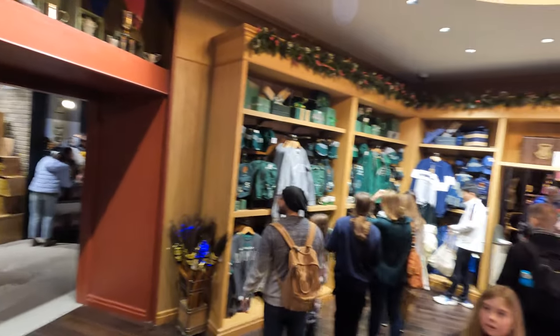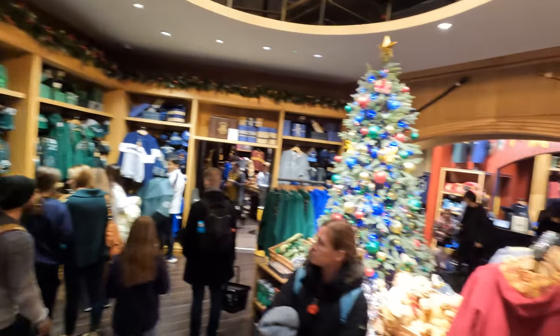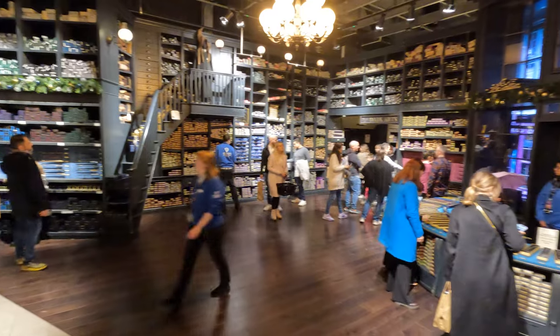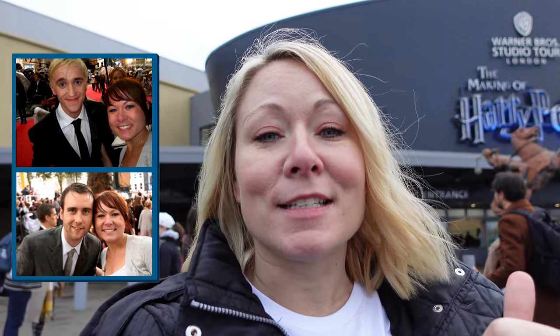We did get some chocolate frogs, of course, and some other goodies for the kids. The kids are gonna want everything when you come here. If you're an adult Harry Potter lover like me, you're gonna want everything too. We are a Harry Potter loving family. Scott and I have done everything from go to a premiere where we slept outside and we got to take a picture with Tom Felton and some of the other cast members.